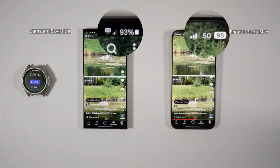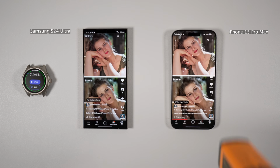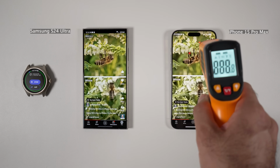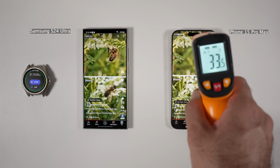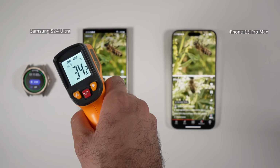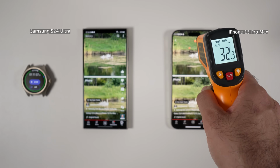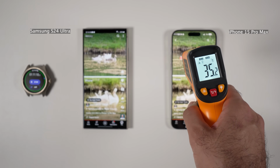I continued the test for another 40 minutes, and by the 1 hour and 10 minutes mark, the Galaxy S24 Ultra was 2% behind the iPhone 15 Pro Max. I also read the battery temperature of both phones. The max temperature on the Galaxy was 34 degrees Celsius, which is 93 degrees Fahrenheit, and the iPhone 15 Pro Max was at 35 degrees Celsius, 1 degree hotter, which is 95 degrees Fahrenheit.